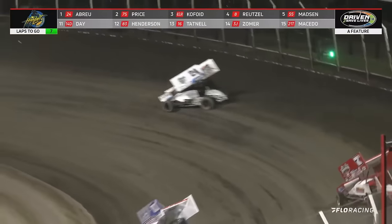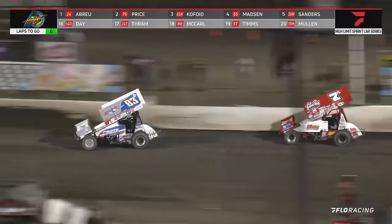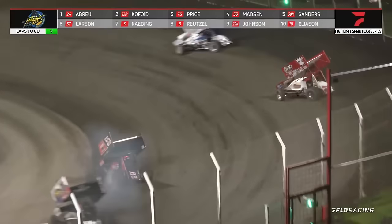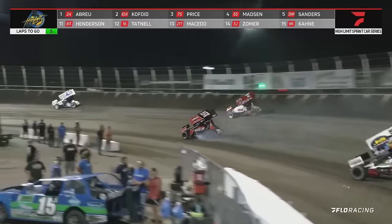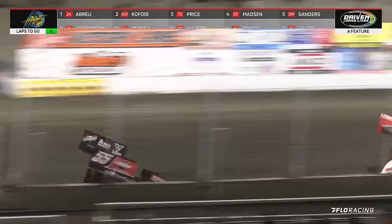Reitzel bobbled, got over the cushion in 1 on that restart. Fell out of the top 5. Here's a battle for 2nd. Kofoid to the inside of Robbie Price. He'll take that spot, so Price goes from 1st to 3rd on the restart. Down to the inside comes Madsen now. He'll take a look at Robbie Price. A little smoke now off the 55 as they're working in turn number 1. Justin Sanders right there with him as Kyle Larson's in tow. Larson from inside of row number 9 to now challenging for a top 5 spot as some smoke starts to come out the left side of the Kerry Matson car.